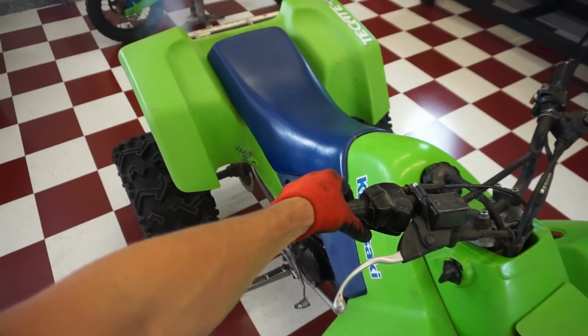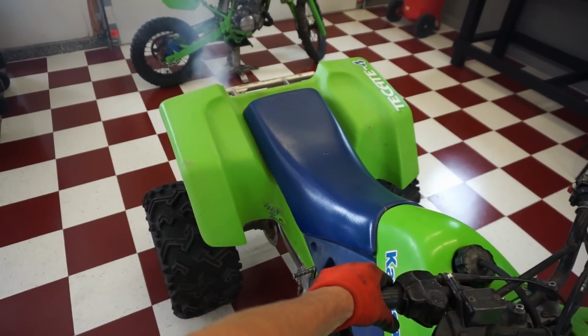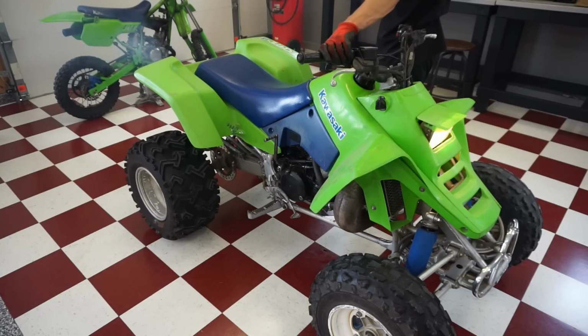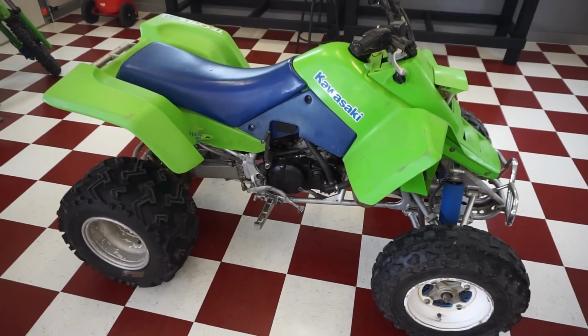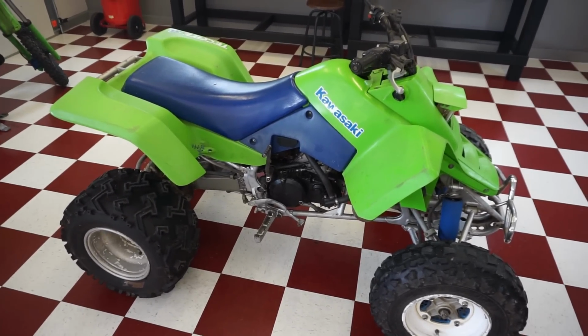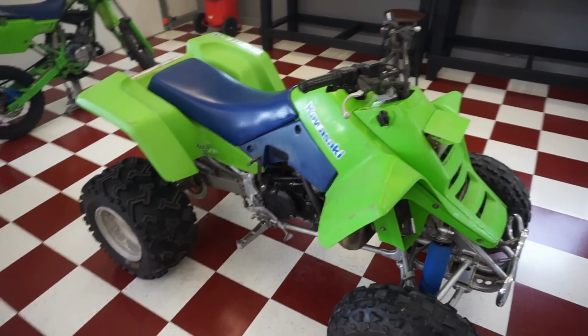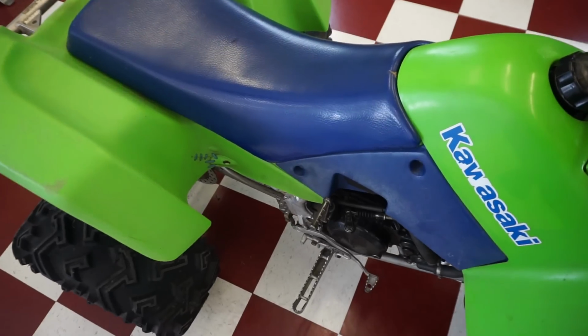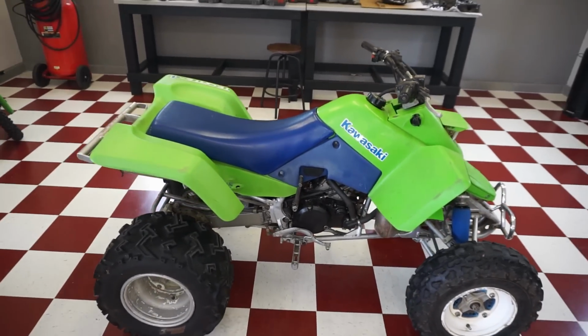Sounds pretty good. All right, well, our starting issue is gone. Starts right up. So that pilot jet must have been clogged just a little bit. But yeah, the kickstart is fixed. It's a little dangerous to ride with it out like that. But let's go head out and take this thing for a test drive.